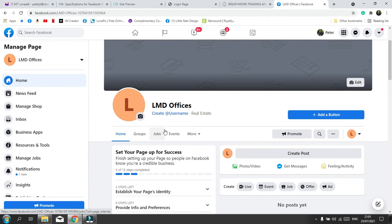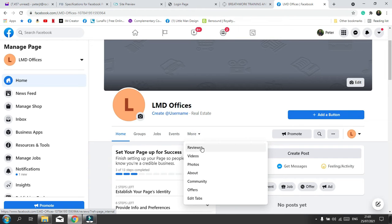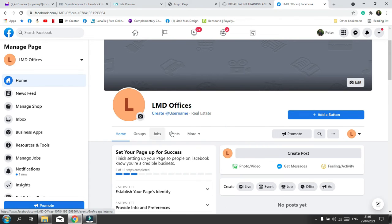So I'm not going to join a group. I'm not going to be offering jobs. There's not going to be any events unless you had an open day, something like that. And then you've got a lot more here. So probably reviews would be great, videos and photos. You wouldn't need the community tab, but you could do offers, special offers. But I think we need to move these around and get rid of group and jobs and events. We don't need these here.